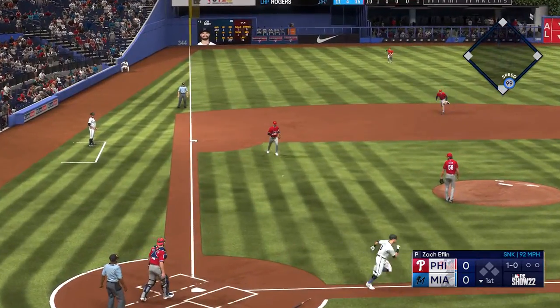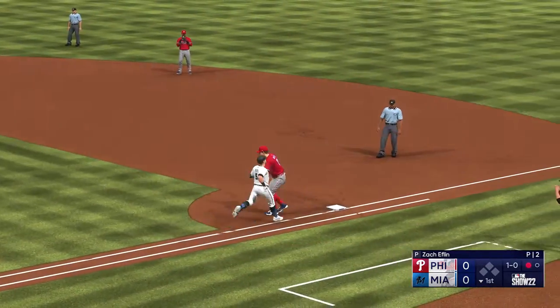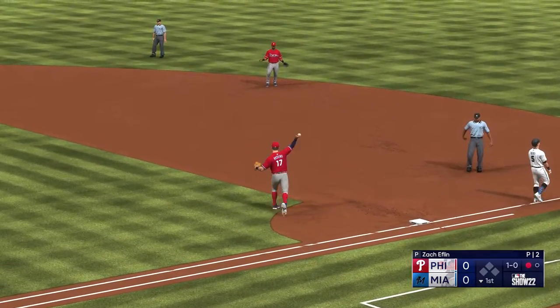To third. Bryant handles. One gone, bottom half of the first.